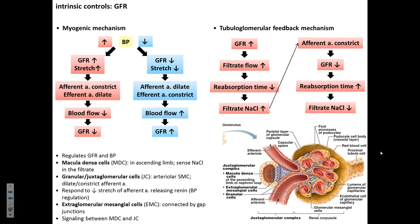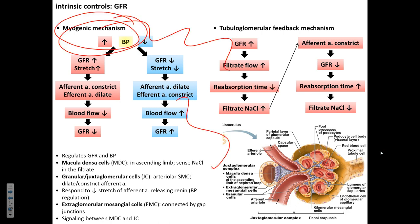One of them is myogenic, which is pretty basic. When blood pressure increases, GFR increases, you constrict the arteriole that feeds the glomerulus, meaning afferent. Then you dilate the arteriole that drains the glomerulus, meaning efferent, and vice versa.